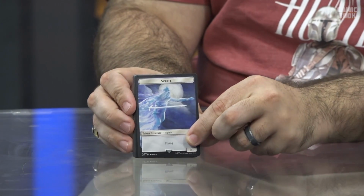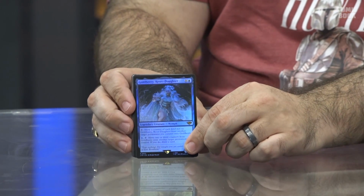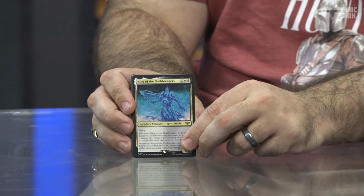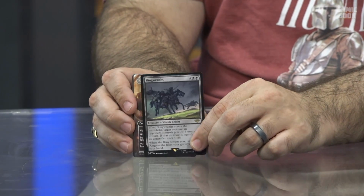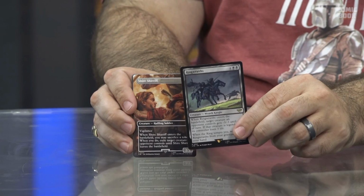All right, first one is a spirit. The second one is Goldberry, River Daughter, who you said is Tom Bombadil's wife. We have King of the Oathbreakers. Return of the King. That's one of the best scenes in any movie. The Ring Wraiths, which is a cool card. There are, of course, 9 different pieces of art for the Ring Wraiths.